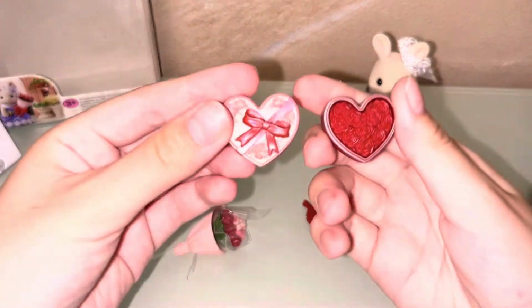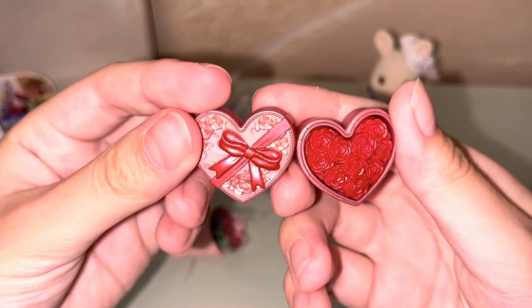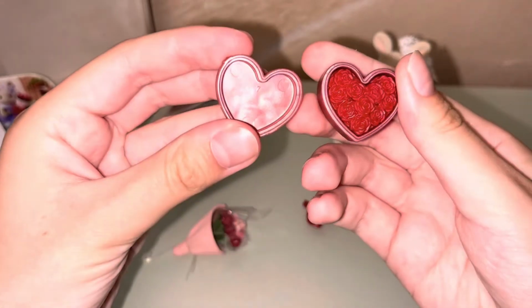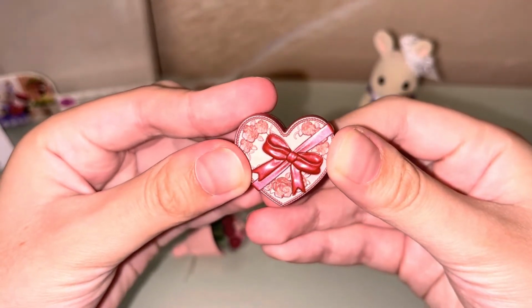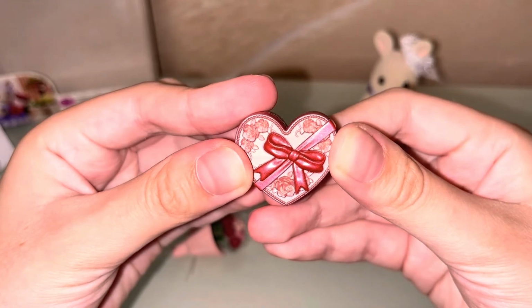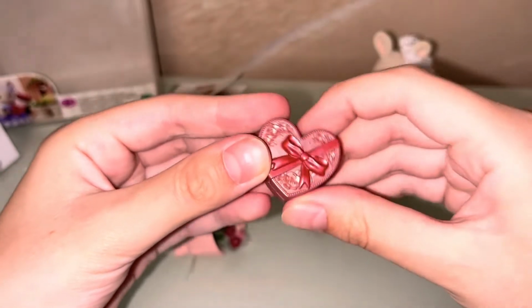So we've got this heart-shaped box of red roses. It looks really nice and just perfect for St. Valentine's Day.